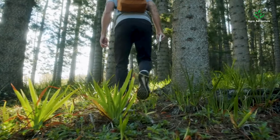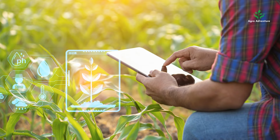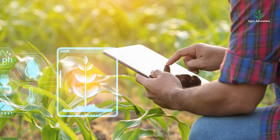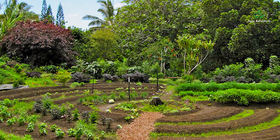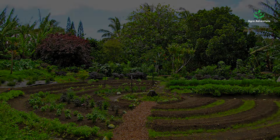Remember, even small steps can make a big difference. Explore online resources, connect with local permaculture communities, and take the first step towards a thriving, self-sustaining garden.